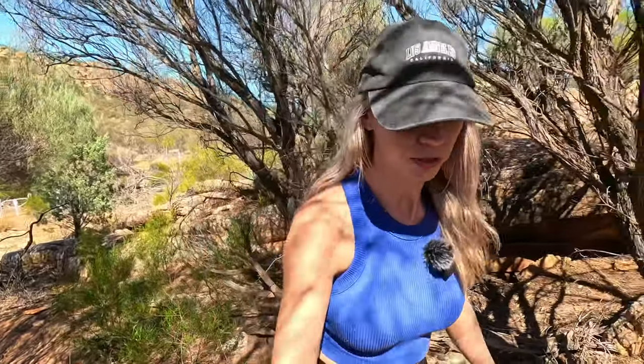All right, so Jarvis Hill lookout. This one is actually under a kilometer, so it should be pretty easy, but we'll see how steep it is overall.